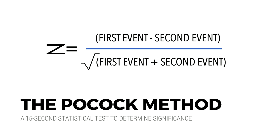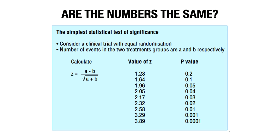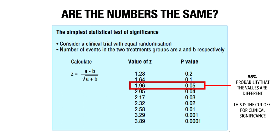So you take the first event, so maybe it was your intake BEST, you minus the second event, which might have been your discharge BEST, and you divide that over the square root of the first one plus the second one. So a little bit of statistics. Take a picture of this real quickly, if you're gonna do this. You get a number out of this called the z-score. See, z equals that. And you put it on this chart, and it tells you what your p-value is. I'm not going to go too much into statistics here, but p-value tells you what probability the first and the second outcome were the same.